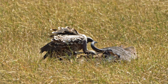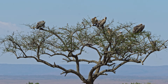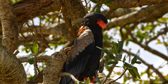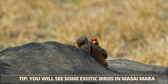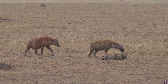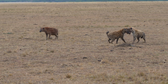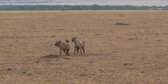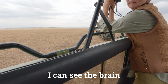Oh man, he's sticking his head way down in there. Yeah. Oh, they're cute. I know, because they're red eyes. It's bigger than the brain.